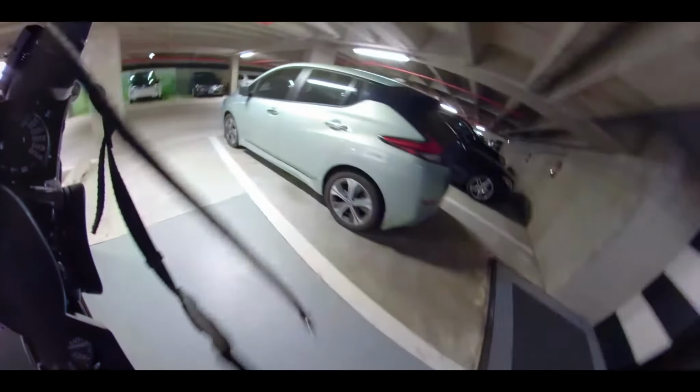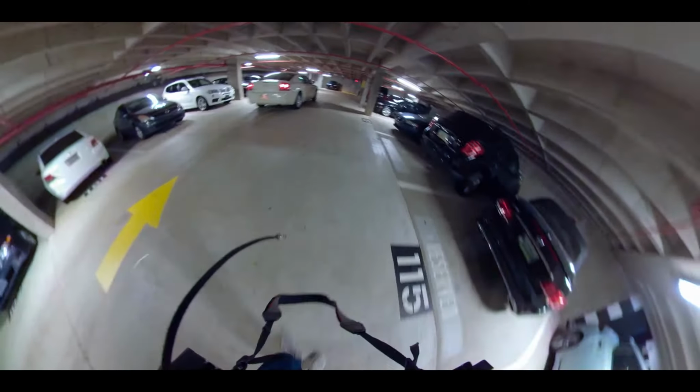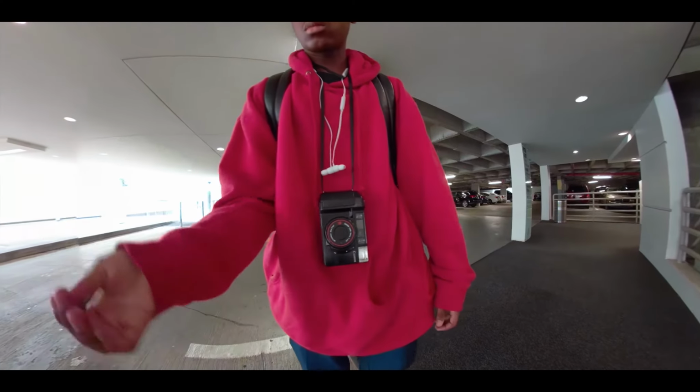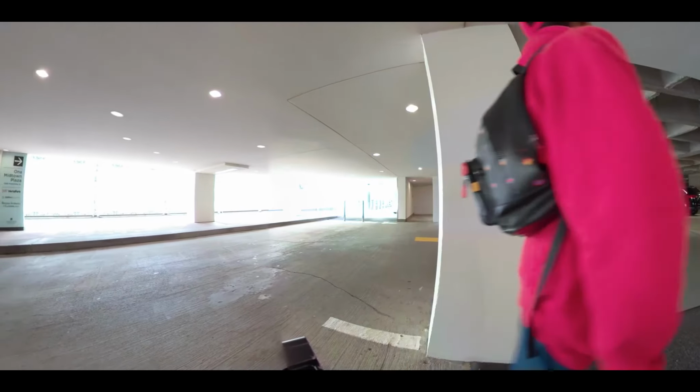The day pretty much started within this parking garage, and throughout walking here I was already starting to see different things that I wanted to take photos of, but it wasn't until I arrived at basically the exit of the parking garage that I saw the first composition that I wanted to capture. And you can kind of see the area here that we're working with.